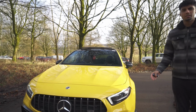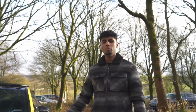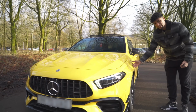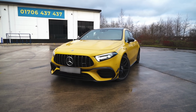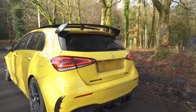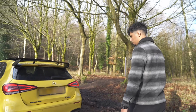When you see it in person, I've got the A35 myself, and this is so much more of a big step up compared to the A35. The creases in the bonnet, the front end, look at the arches. A nice aggressive looking thing, looks like it's on steroids. Even in the back, in the rear, it looks similar to the A35, it's just obviously it's got the quad exhaust tips.